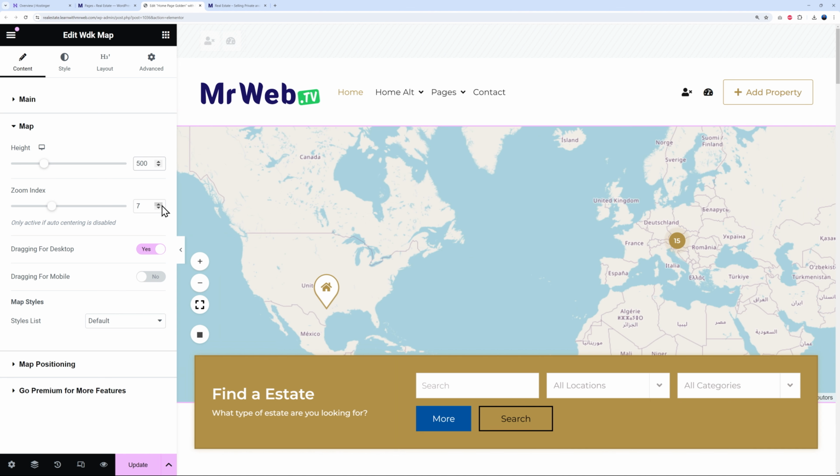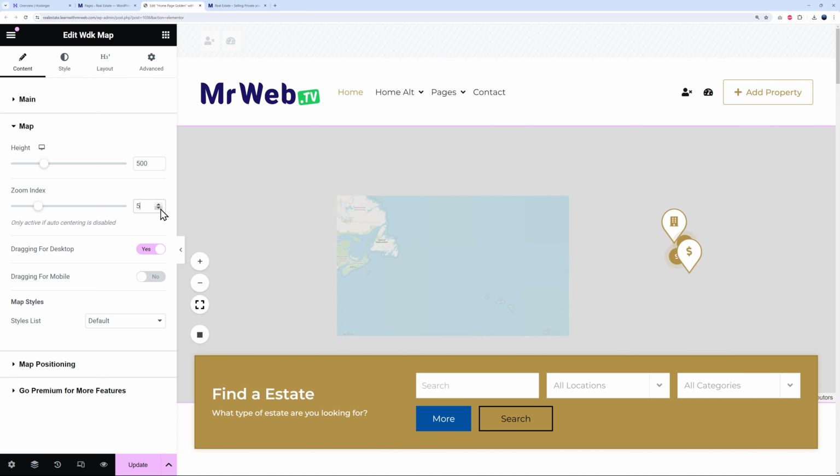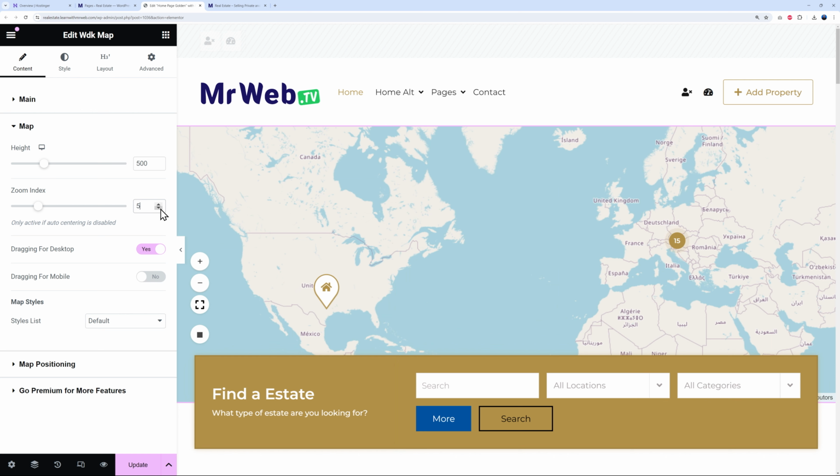And then you have the zoom index. So the bigger the number, the more you zoom out. And the smaller the number, the more you zoom in. I think 7 is a happy medium, but again, depending on your location, here it is for the world. We have United States and Europe, but maybe if it's just Europe or just United States or just Asia or any other country you have, you might want to zoom in a little bit more. So I'm just going to keep it at 7 for now.